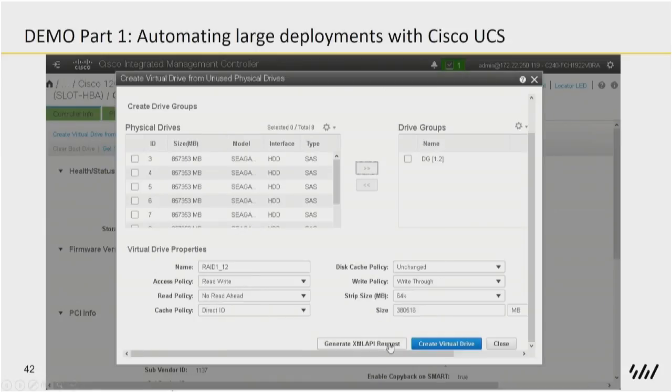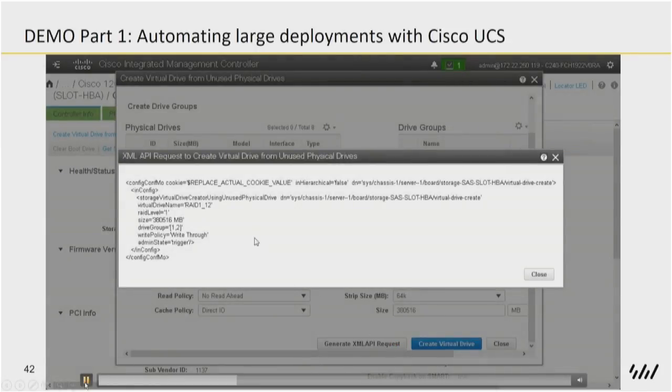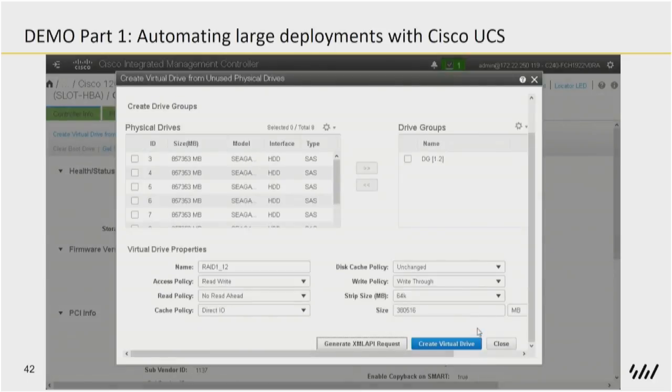A couple of buttons. There's a create virtual drive. There's a generate XML API request. I can perform the configuration I want and then go discover what the XML is that's actually getting sent to the IMC in case I want to automate that later. And here, I've just showed that we have the ability to grab that XML data and discover what it is I'm about to send and create on the remote system.